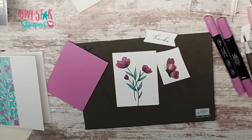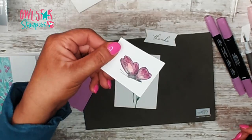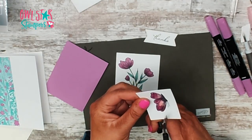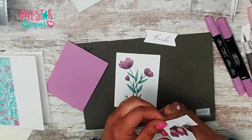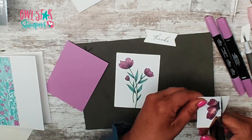Okay, so pretty. Now let's just take our scissors and we're gonna cut out. So there's our butterfly. What do you think of it? You'll see the other card where it's just one color. I really like that too. So you can determine which one you like better or how you want to do yours.